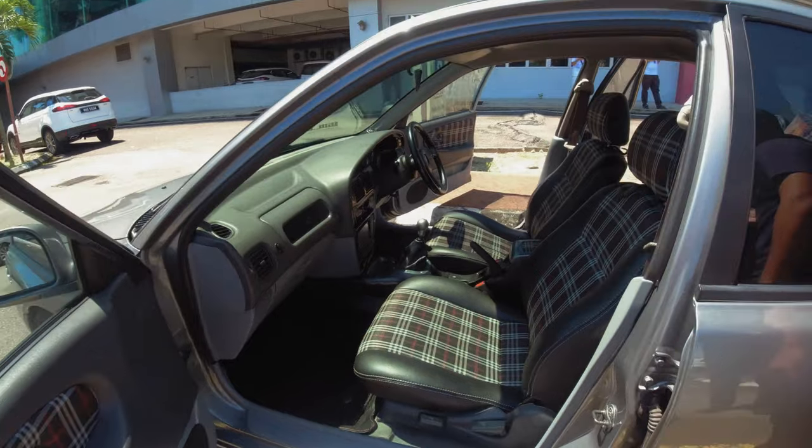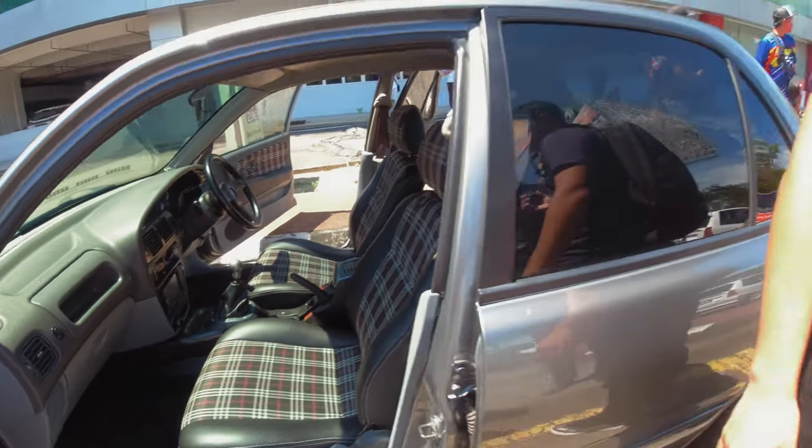Okay, see, a car is an extension of your personality, right? An embodiment of it. Is this your daily driver? Daily driver, yes. In a Vira. Manual, okay? You don't pray, huh? Manual in a jam, very hard.